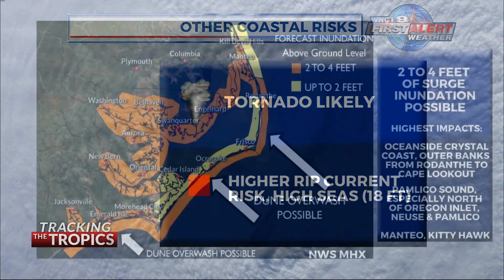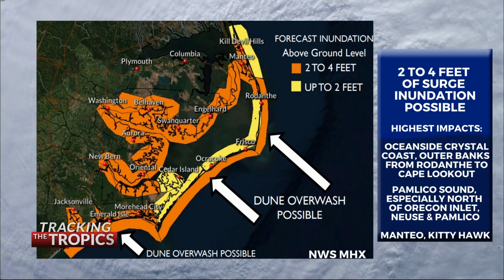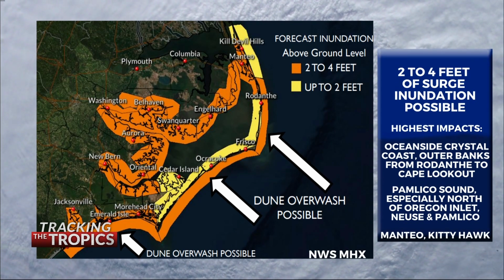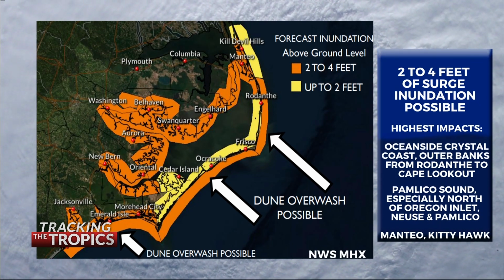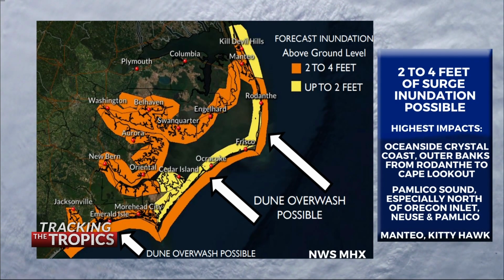Our storm surge is something we're also monitoring, possibility of 2 to 4 foot surge inundation along some of our coastal waters. Some of the highest impact zones will be Oceanside, Crystal Coast, the Outer Banks from about Rodanthe down to Cape Lookout, Manteo, Kitty Hawk, even up north around Highway 12. Ocean wash is fairly common with this type of weather setup that we have here.